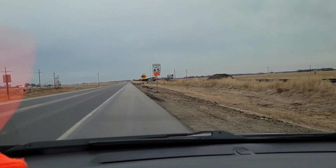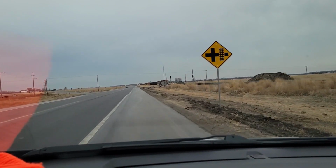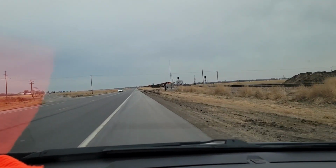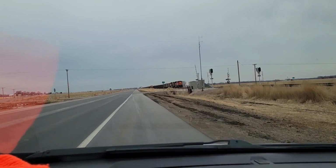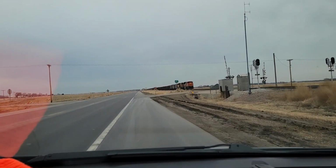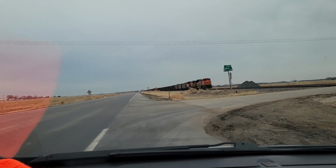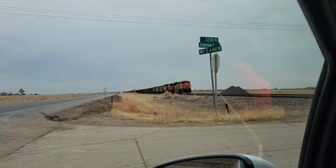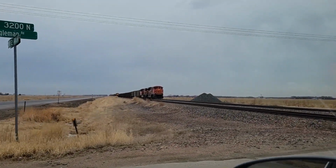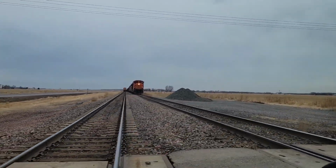Then we headed north on Broadwell to the BNSF crossing, and I heard on the radio that an eastbound coal train had derailed west of there. The train in the foreground is the head end of that loaded eastbound coal train that supposedly derailed. In the background is an empty westbound coal train, and they had been waiting on the siding.